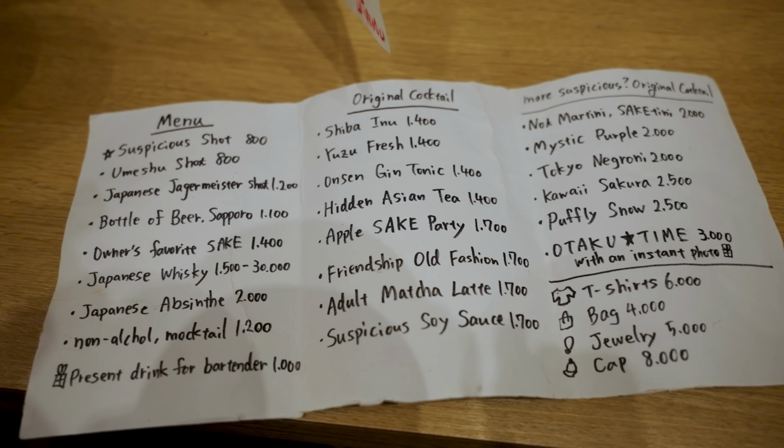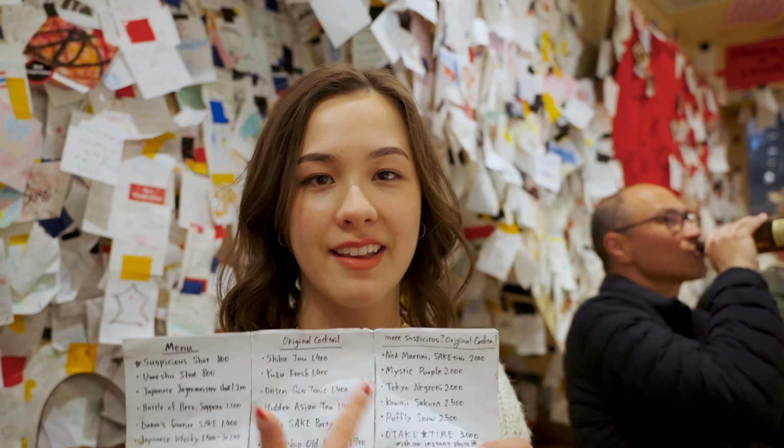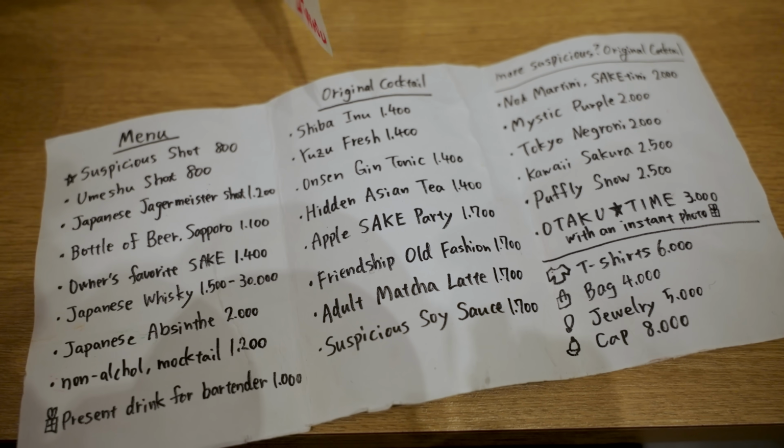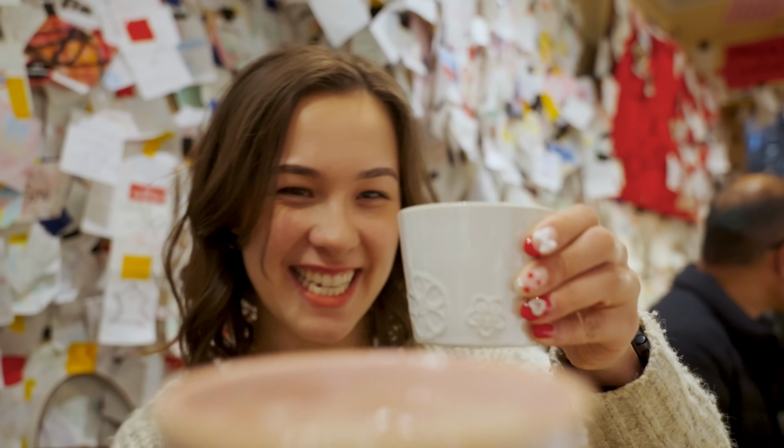Even their menu is kind of DIY style. A lot of their drinks have very unique names. So they've got a Shiba Inu, Fluffy Snow. Yeah, interesting drinks. We got ourselves a Yuzu Fresh. Kawaii.